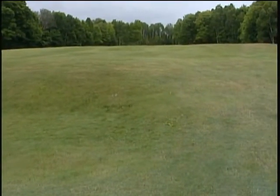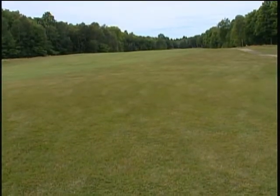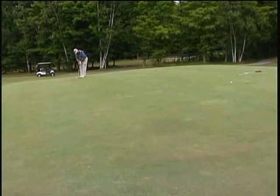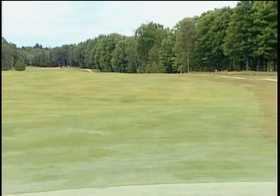It slopes drastically to the front, and if I'm nasty with the pin placements, I can make you go up and down quite a few times. I find this is a very picturesque hole, and I think you will enjoy it.